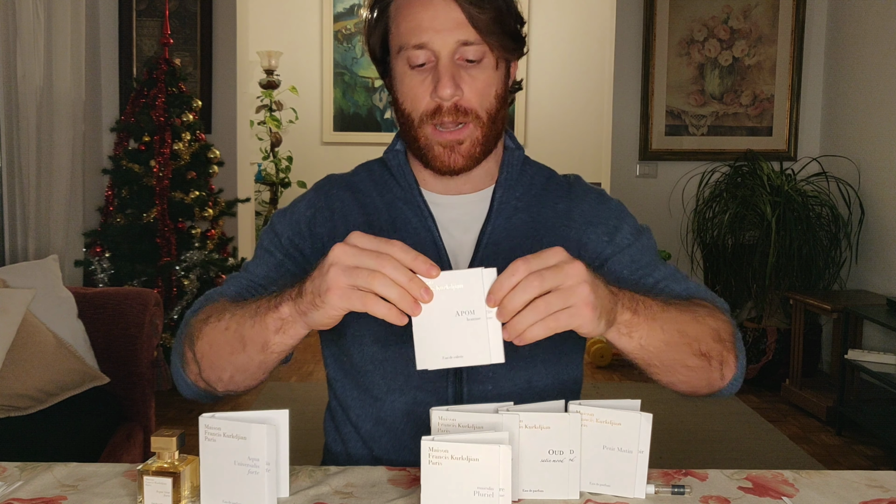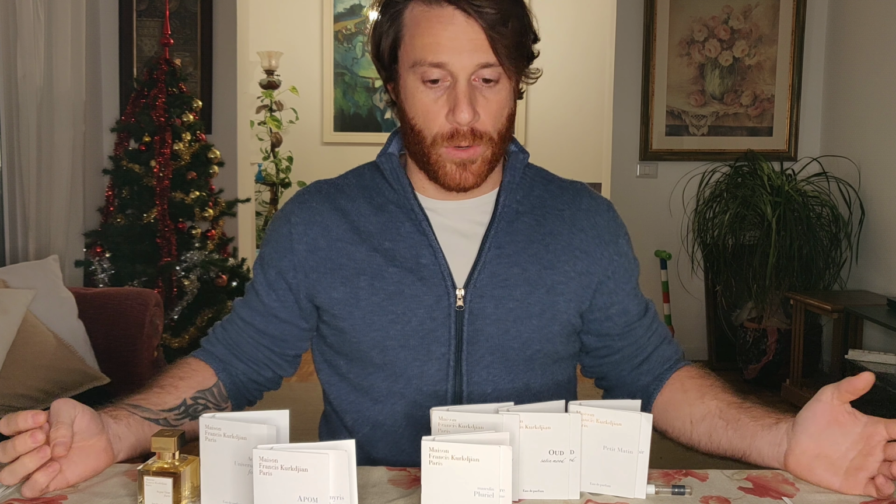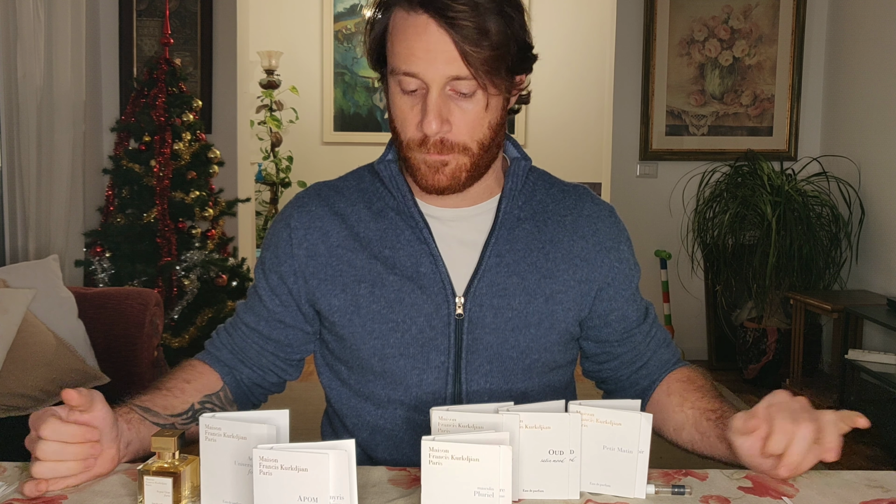It used to be a powerhouse, a bomb, something that would make you wanna actually eat it straight from the bat. Nowadays, with all the reformulations, Le Mal became probably the last fragrance I would actually buy on planet Earth. Disgusting.